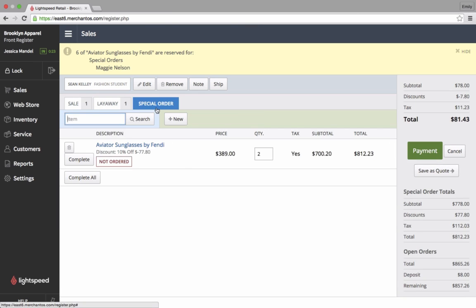You can see that a bright blue special order tab has now appeared with the sunglasses listed down below, along with a status field clearly indicating that the items are on special order but have not yet been ordered from our vendor. If you'd like, you can save this as a quote for your customer, or you can also take a deposit to ensure that you're not ordering it from your vendor for no reason.